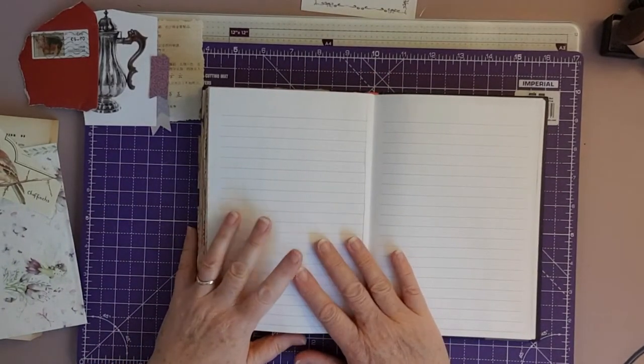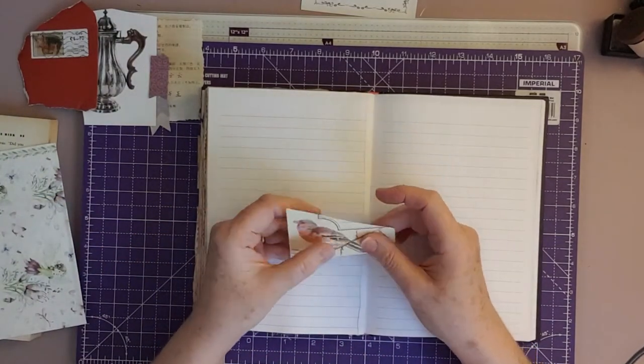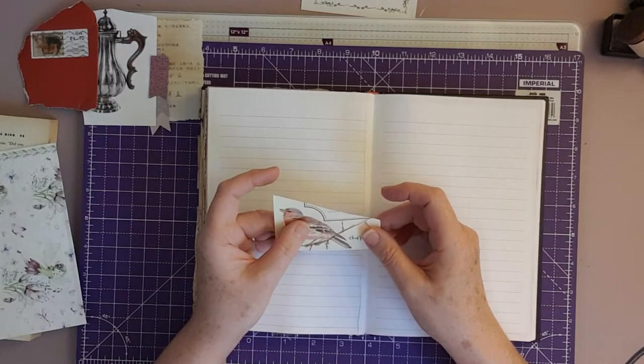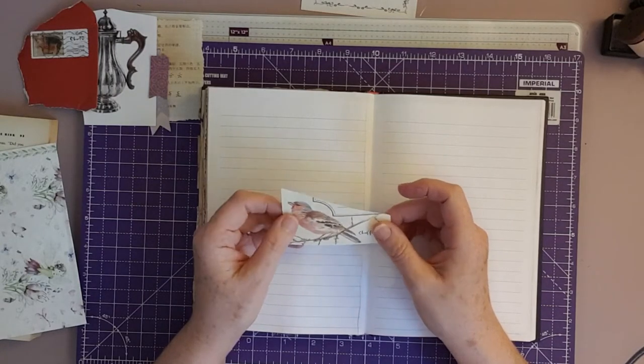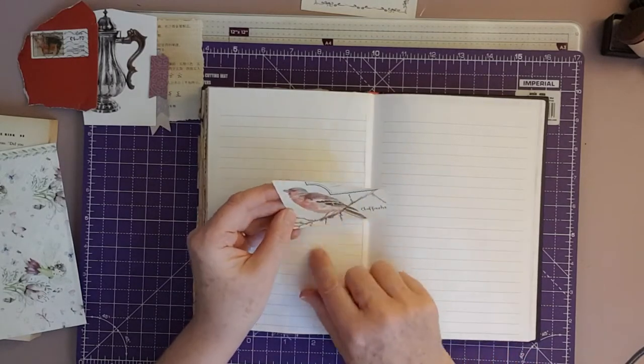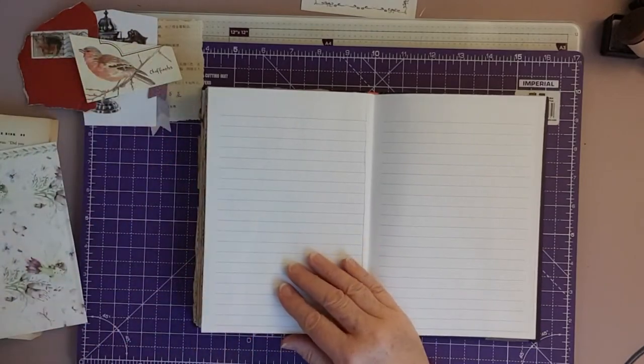So I'm going to put that on, and then something with wings. So I've got a lovely chaffinch, and this is out of Edith Holden's garden notes, something like that. So that's something with wings. And then we can use the bonus.